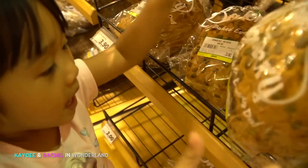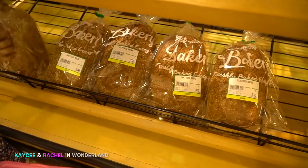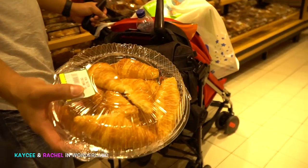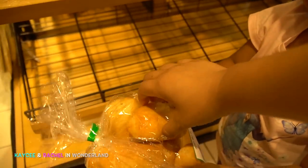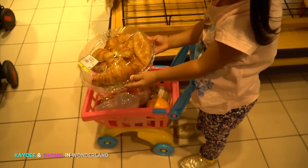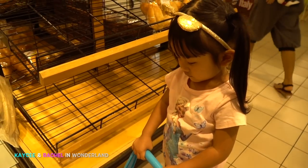What is that? Be careful. We're gonna find the other one. Oh, this one. Let's go buy this. I think that's a wheat bread. Let's go buy this. Do you like this one? I want this. Oh, you want that kind of bread? Okay. That's hard. Is it? You would like it better, yeah. And, it's hard, Rachel. This one is soft. Ooh, your cart is already full. You still have space for the Yakult?